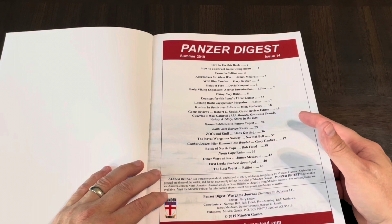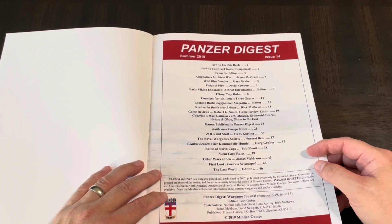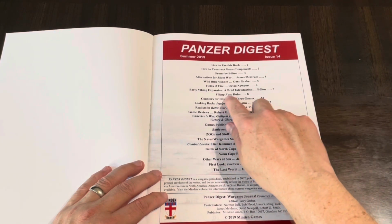Here's all the different sections: a section from the editor, and then alternatives for Silent War, Wild Blue Yonder, and Gary Graber is the proprietor of Minden Games and the primary designer. Fields of Fire, Early Viking Expansion, Viking Fury Rules. This is interesting, Early Viking Expansion.